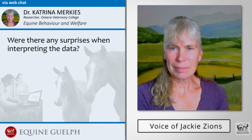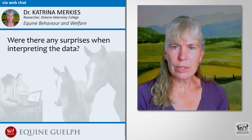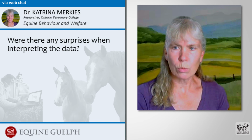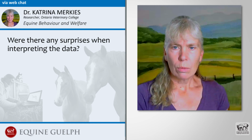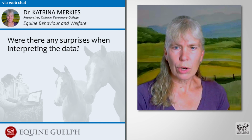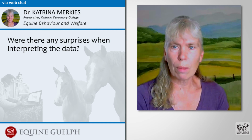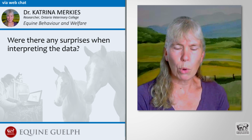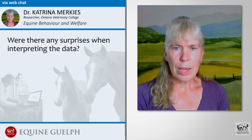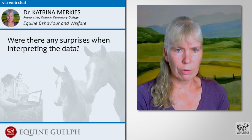Any surprises when interpreting the data from this study? We were surprised at the finding that the back curvature, which basically measured how dipped or swayed the back was, was greater in horses that were of medium height, so not pony size and not very tall. Thinking about this, it might make sense if you consider that medium-sized horses are perhaps more common or more desirable and may often be ridden by larger people, that is adults rather than children.